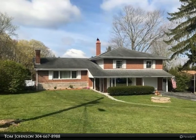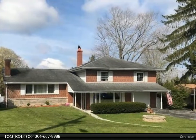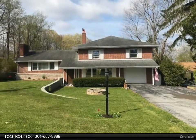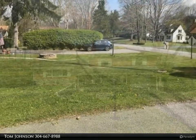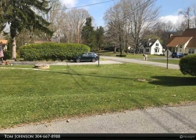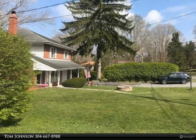This immaculate property awaits its new owners. A completely remodeled home is tastefully designed with quality. Main floor boasts Cali bamboo flooring with remodeled kitchen, quartz countertops, new stainless steel appliances, and breakfast nook. Open floor plan continues into dining room while enjoying a warm, inviting gas fireplace.